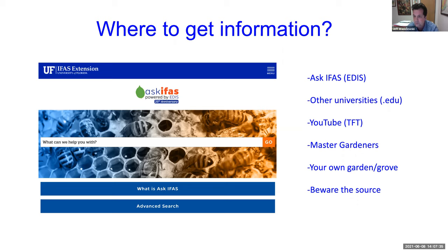That information is peer reviewed. So I can't just write something and put it up there. It has to go through stages. I do have some EDIS documents on propagation and pruning, but I couldn't just write that and get it there. It has to go through a lot of peer review. If University of Florida doesn't have it, you can search your word, let's say breadfruit, because we don't have a lot of information on that, and you type EDU, you can get information from other universities, like University of Hawaii has good information on breadfruit.